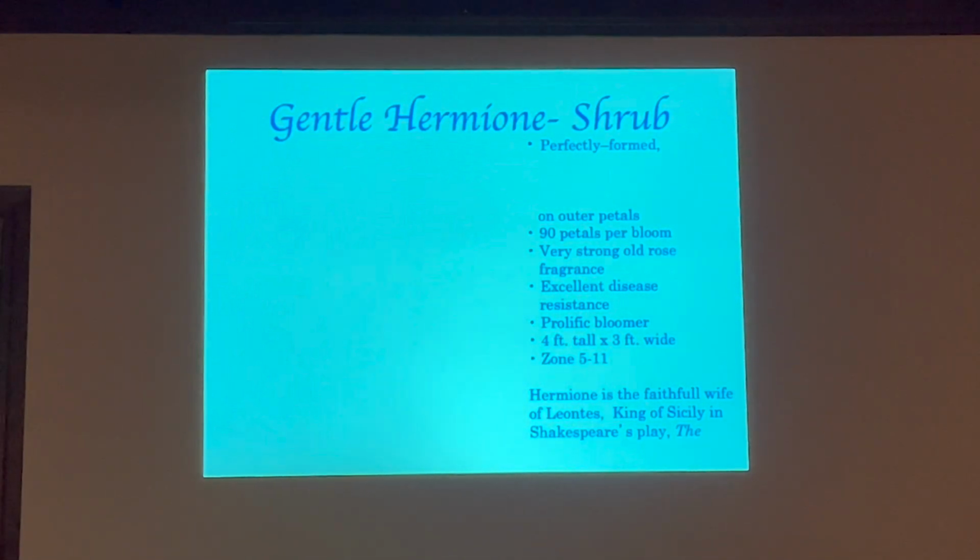Oh, what happened to Gentle Hermione? She was there before. Oh well. Gentle Hermione is a very light pink shrub. Oh, this is weird. Oh well. A very strong old rose fragrance. Let's see. Another one that's kind of 4 feet tall, 3 feet wide. Excellent disease resistance. And Hermione is the faithful wife of Leontes, the king of Sicily in Shakespeare's play The Winter's Tale. So, and I don't know why. Oh well.